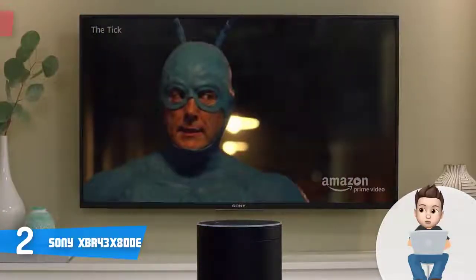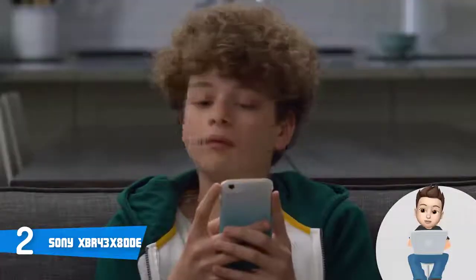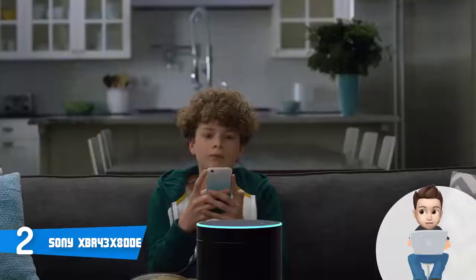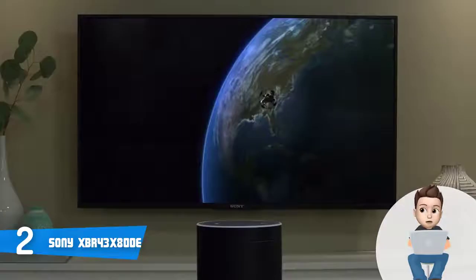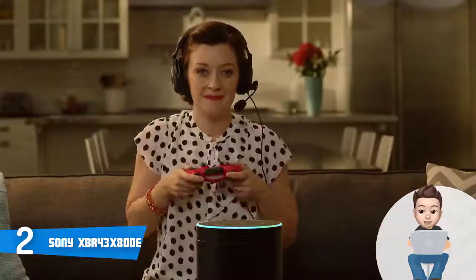Moving on, at number 2, we have the Sony X800E. The Sony X800E would be an excellent option for you, especially if you're keen on investing in a 4K smart TV that is suitable for both casual and gaming use. From a design perspective, this model boasts a slim, mainly plastic, muted gray construction that is supported by a U-shaped stand, which will not only keep the cabinet stable, but it will also ease your cable management thanks to its channels that are built into the back legs.